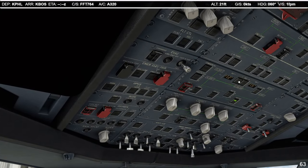Anyways, let's start. Batteries can come on. External power can come on.